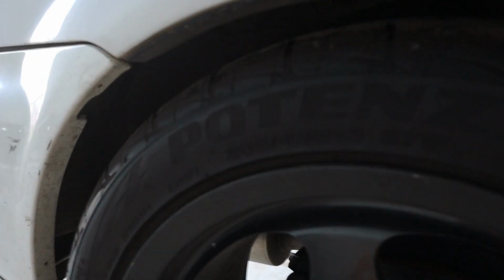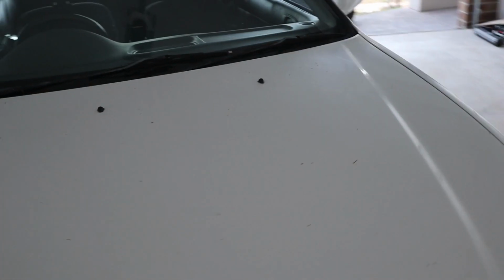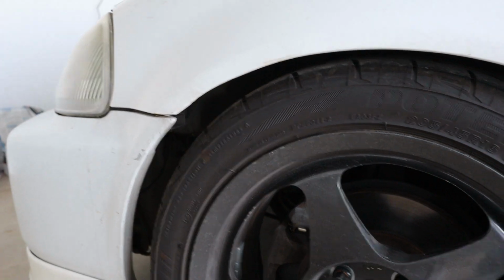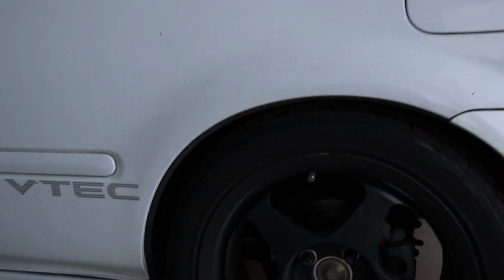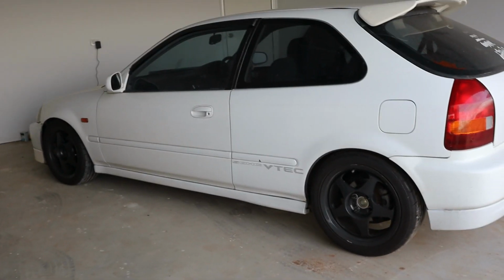Focus. I need focus. Yeah, see? There's a wheel gap there. And there's a wheel gap there. So back then I was like tucked on my fenders, which I wanted to do right now. Out here, wheel gap as well. And over here, oops, I am focus. Yeah, wheel gap. So that's my current wheel setup.